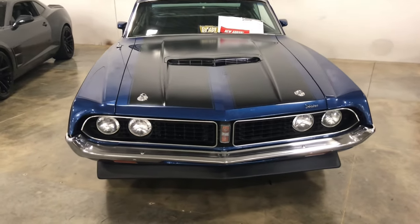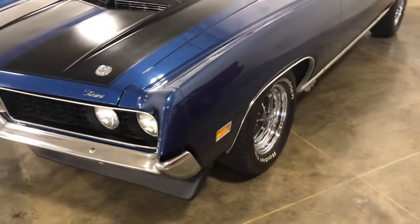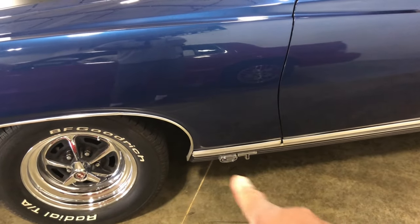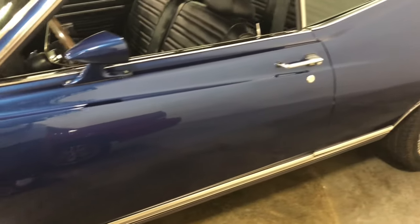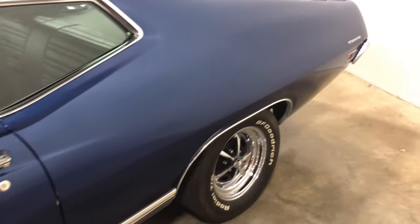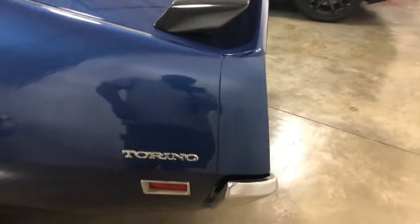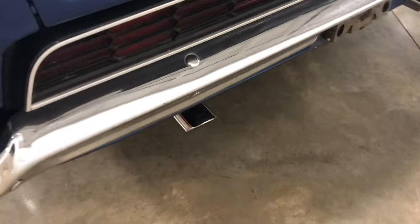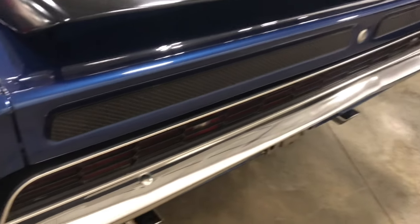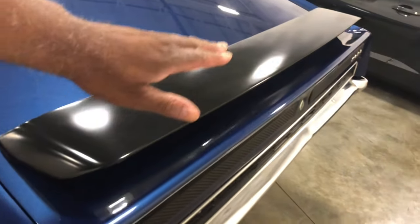This thing is really nice. I'm pretty sure it's original. All original. See the Grand Torino down there. It doesn't have that iconic stripe that goes from here all the way back, but who cares? Still a Torino. Nice exhaust tip sticking out the back. Chrome bumpers. Really look nice going all the way across there. Nice shine off of it. Same thing with the spoiler. Nice and clean.